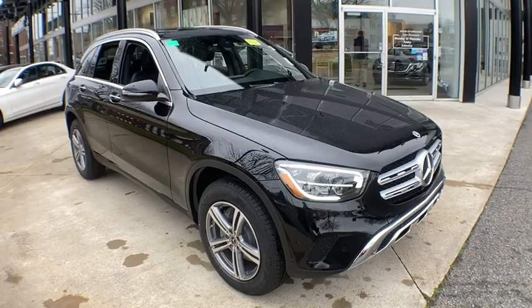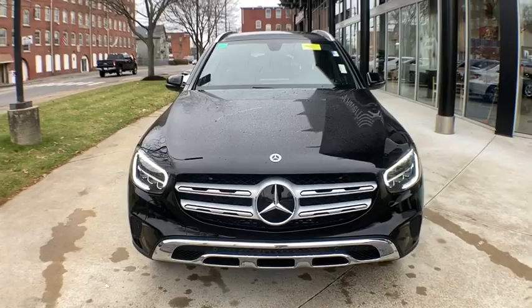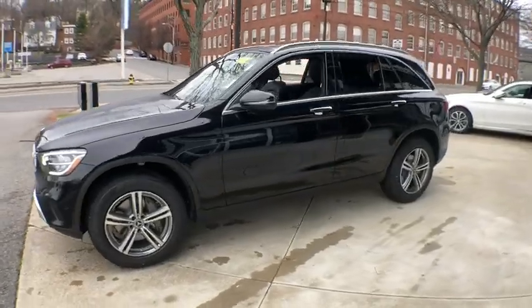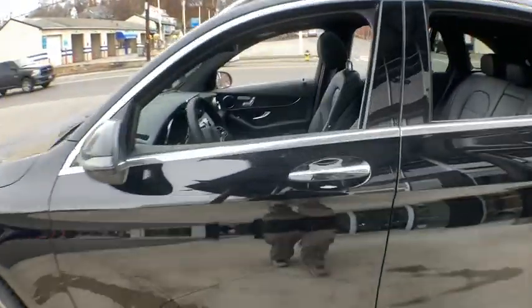Come test drive the 2021 Mercedes-Benz GLC. The Mercedes-Benz GLC sets the bar for the luxury SUV. A midsize SUV that's all lean muscle and has a roomy new cabin full of style and substance. Here are some of this vehicle's great options.